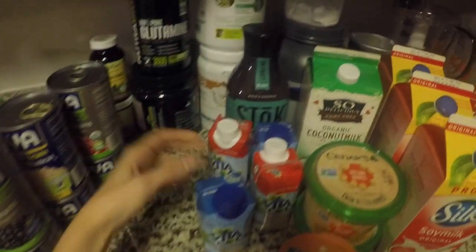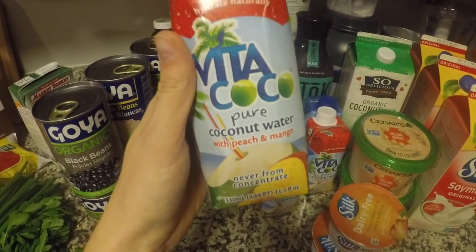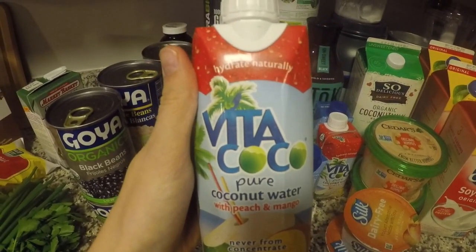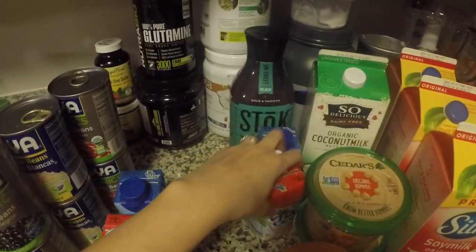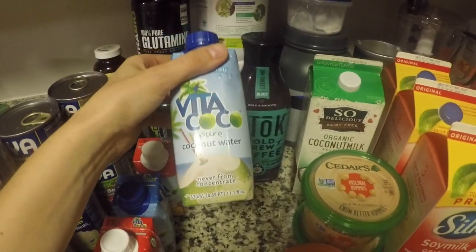He loves these. His favorite flavor is the peach and mango. Sometimes I will use these when I make an acai bowl, a little bit of that instead of using a different juice. And these are really good. Coconut water has a lot of natural electrolytes in it. So if you work out and drink Gatorade, try coconut water instead.